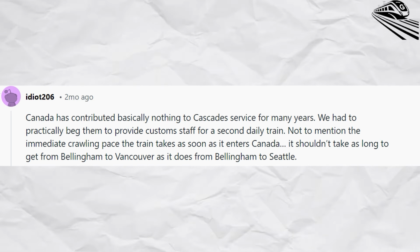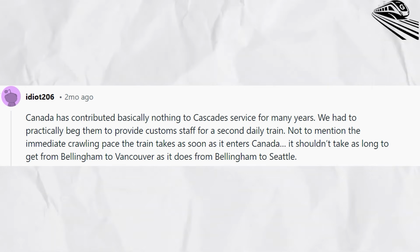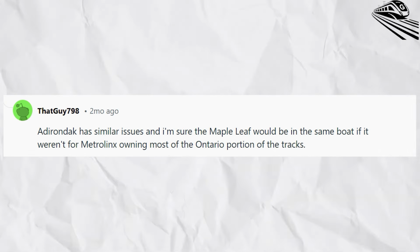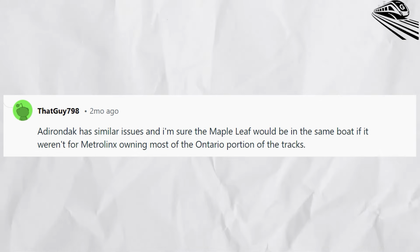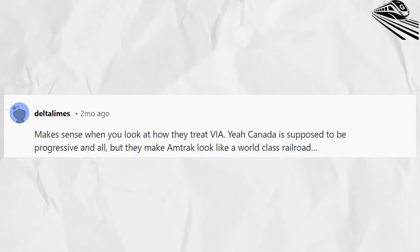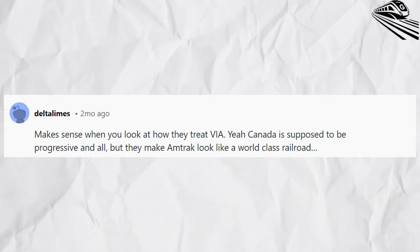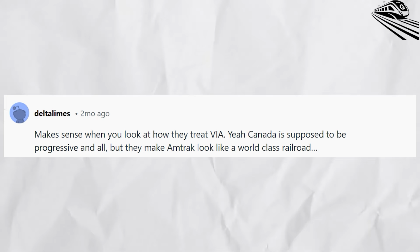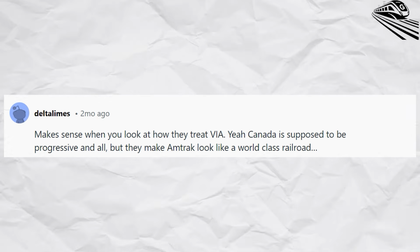And it seems like it's not the first time Canada pulled this stunt, with another one sharing, "Adirondack has similar issues, and I'm sure the Maple Leaf would be in the same boat if it weren't for Metrolinx owning most of the Ontario portion of the tracks. Makes sense when you look at how they treat Via Rail. Yeah, Canada is supposed to be progressive and all, but they make Amtrak look like a world-class railroad."